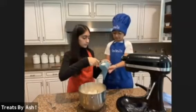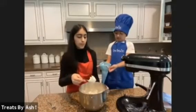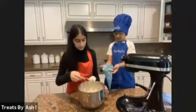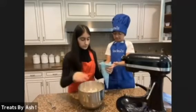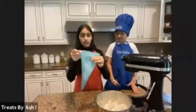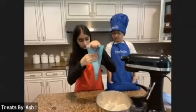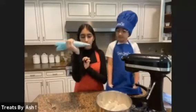So I'm just gonna put not too much frosting in, like 3 spoons, because you don't want your piping bag to be overfilled, because then it'll start coming out the top. Okay, so now I'm just going to push the frosting down. So we have it ready to pipe.